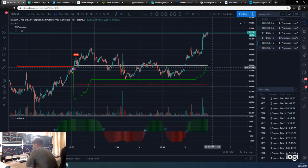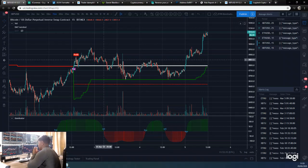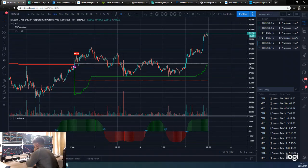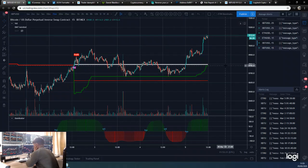The DMT sell line is currently nearly at 8,800 and climbing, so that's moved up quite a bit. If we do get back below 9,000, then the sell trade could be back on the cards. I suspect if we stay up here though, the DMT sell line is going to come up a bit further, so we will keep monitoring that. The bot's set up, so if that happens it will take a trade, so we will wait to see what happens with that. Sorry about my bit of a cold I've got.